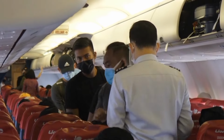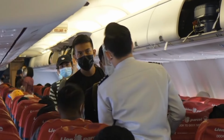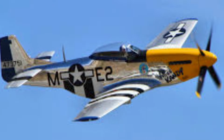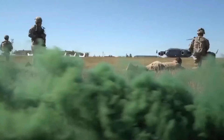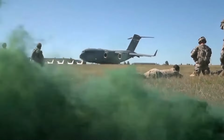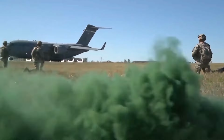Featuring a second cockpit, the aircraft could host extra crew members, like navigators, observers, or mission specialists tailored to the specific mission. With its versatility, the P-51 Mustang could adapt to different roles, such as reconnaissance, ground attack, and escort missions, to meet the changing battlefield demands.